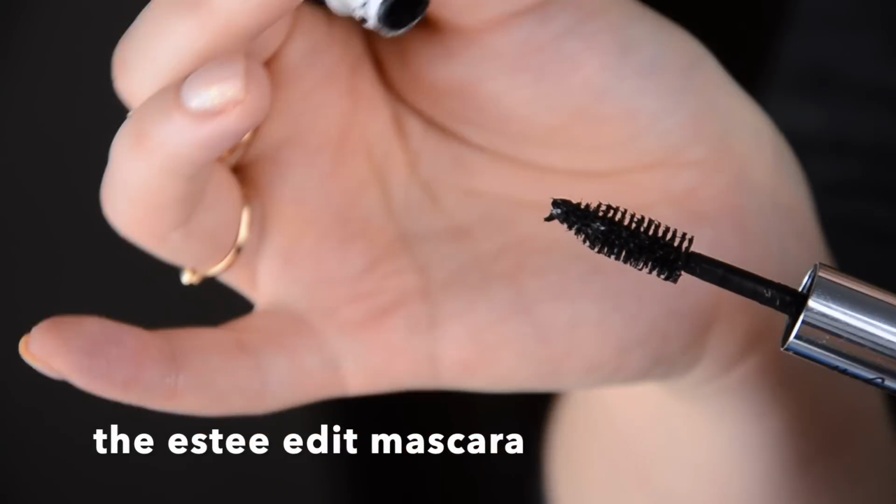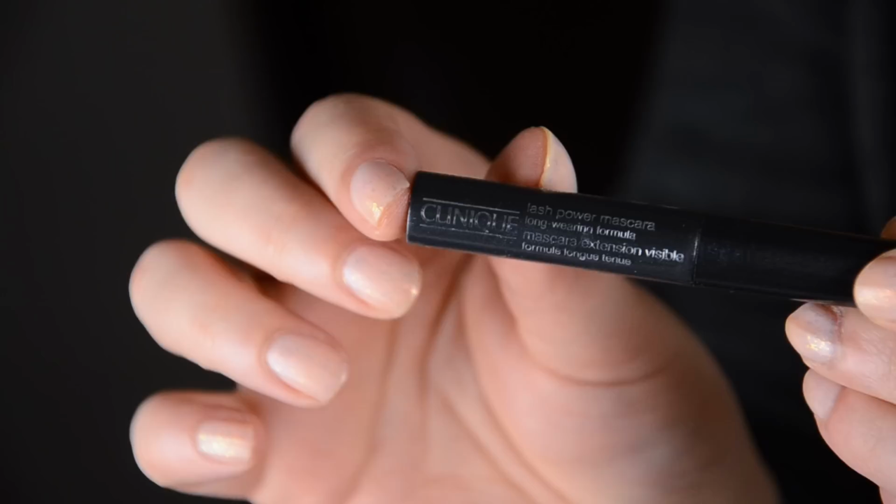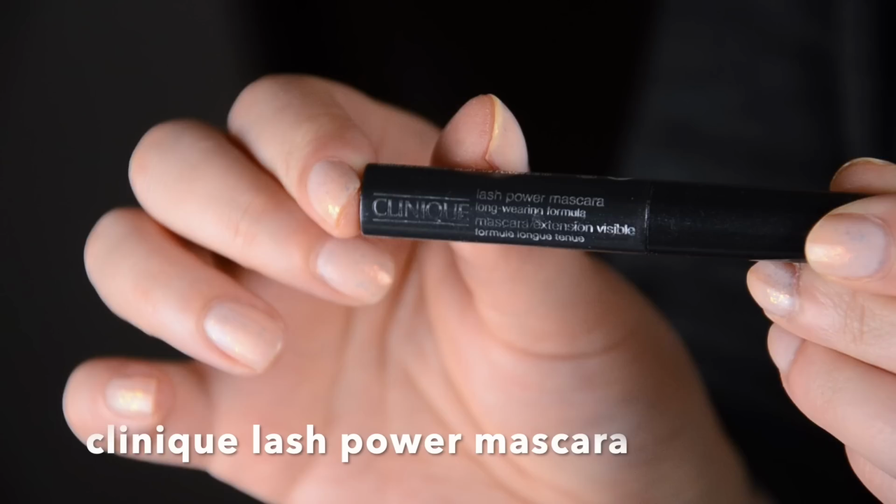I mean, maybe there were good things about the brand. I haven't tried a lot, but the stuff that I tried I didn't like, and this was also a fail. This one was fantastic, and this is the Clinique Lash Power Mascara Long Wearing Formula.